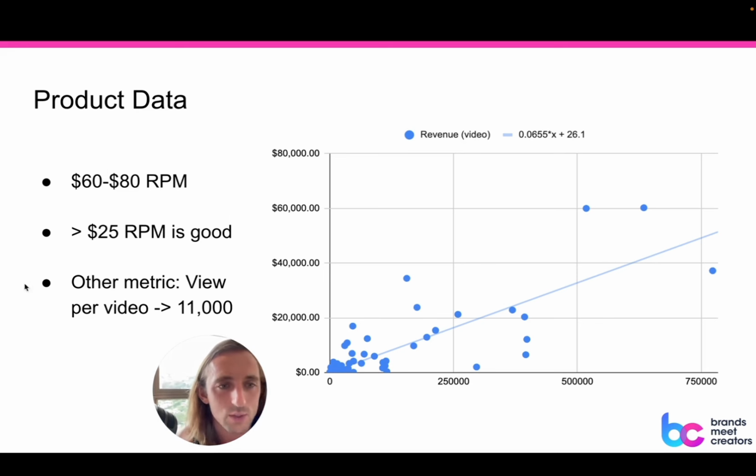Another metric that I was looking at was how many views do we get per video on average, right? This is almost like a virality score. And what we noticed is over several hundred videos, I believe we had almost 800 videos in this data set, on average, we were getting 11,000 views per video. And so that tells me that this is a viral product, right? Every time someone makes a video, we're going to get 11,000 views.